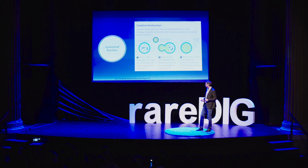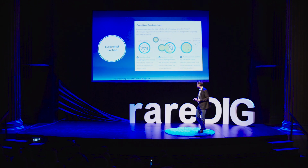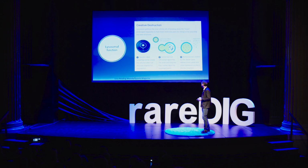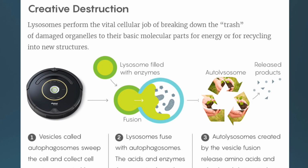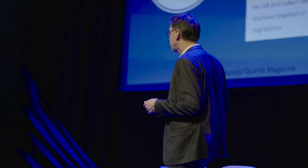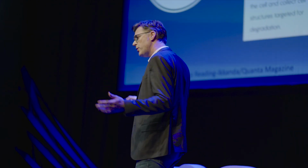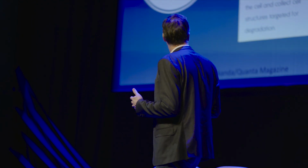So what we're going to talk about is a little bit about the basics, because in order to understand how we go about treating these disorders, we need to understand the pathophysiology. And if we look at lysosomal function, basically what we're having is like a Roomba that is going around and cleaning up the debris in your cell. Now this needs to happen because we need to recycle and reuse. And in a lysosome, we gather up all this debris, and it's brought by the autophagosome to the lysosome where these products are broken down so they can be recycled.